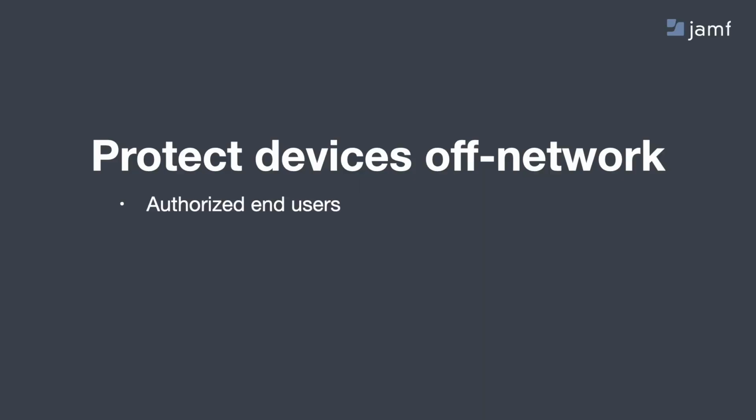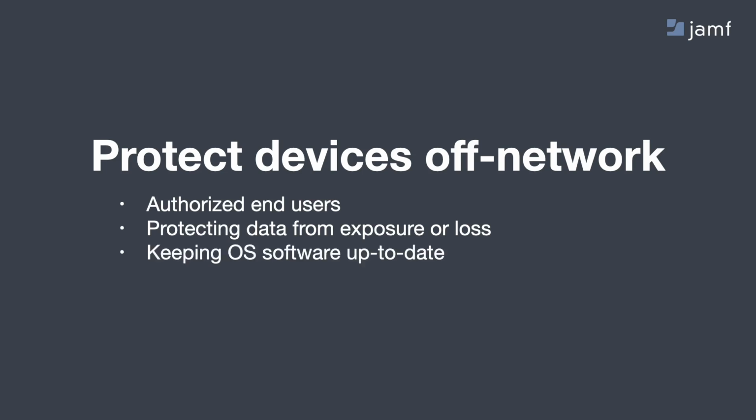First, we need to ensure that the right people are using the devices. We'll look at some options for authentication. We also need to protect the data on the devices from accidental or intentional exposure or loss. Basic protections are already built into the Mac operating system itself, but unless we keep it up to date and our applications up to date, we're losing out on a lot of those security benefits. We also need to plan for what happens if a device gets lost or stolen. How do you plan to help your end users who are probably pretty reluctant to report this to you? There's a lot that we can do here to help.